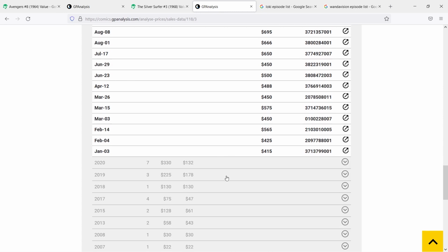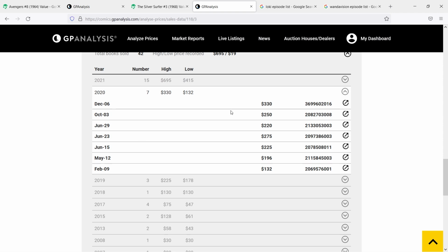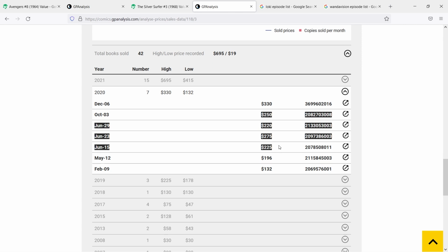So if we flash back the clock to 2020, just to give you guys a quick snapshot, we're here pre-Disney Investor Day. This book is a $200 book. And again, I'm looking at the 4.0 grade because this has a larger sample size. So again, it's a $200 book, maybe a $275, depending on how you look at it. We get Disney Investor Day. We get some new images from WandaVision.